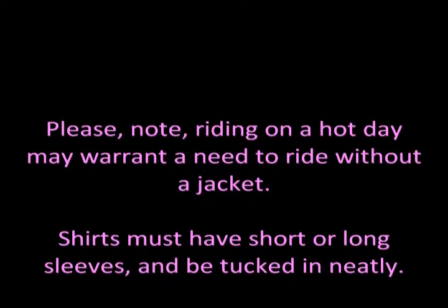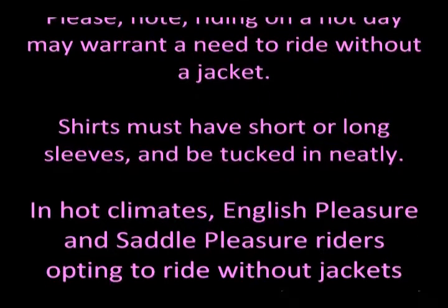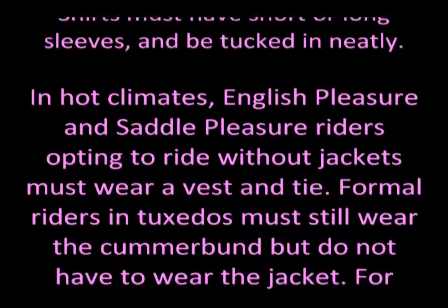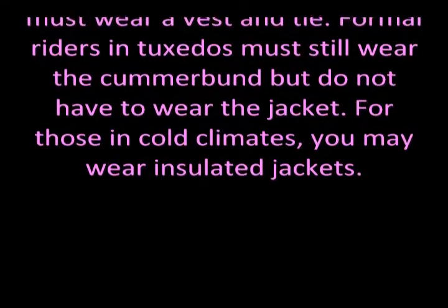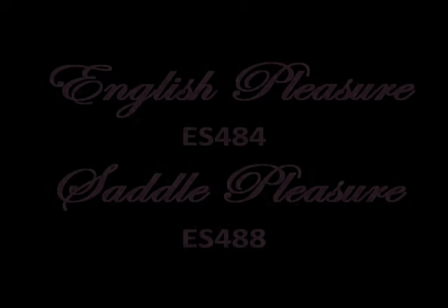Please note, riding on a hot day may warrant a need to ride without a jacket. Shirts must have short or long sleeves, and be tucked in neatly. English pleasure and saddle pleasure riders opting to ride without jackets must wear a vest and tie. Formal riders in tuxedos must still wear the cummerbund but do not have to wear the jacket. For those in cold climates, you may wear insulated jackets.